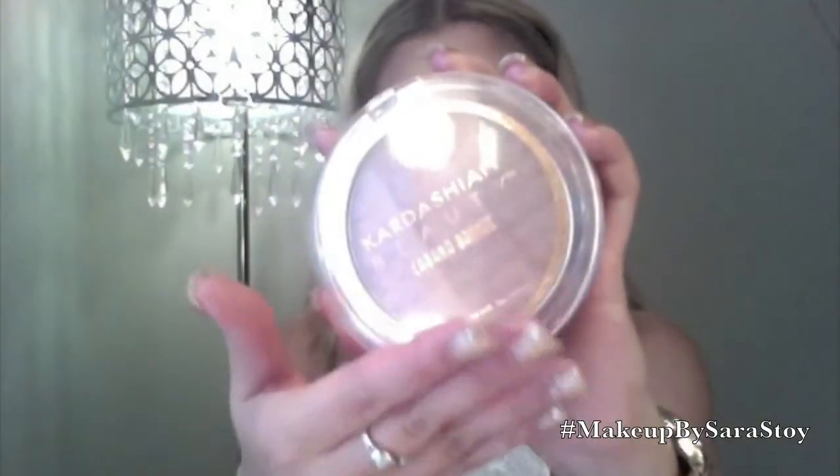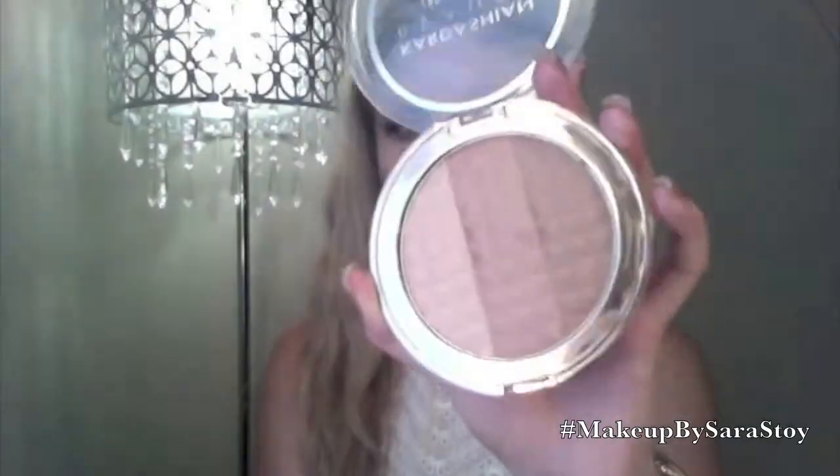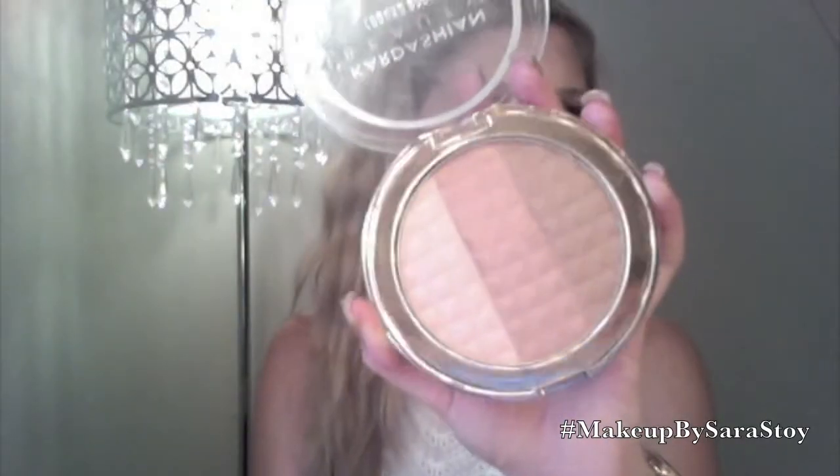Then I'm going to go ahead and bronze my contour up using the Kardashian's Beauty Bronzer in Cabana Bronze. You can get this at Ulta with my Real Techniques powder brush.